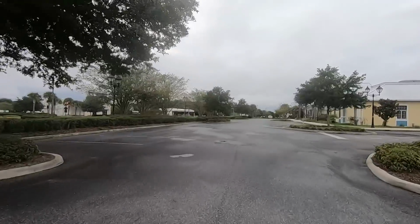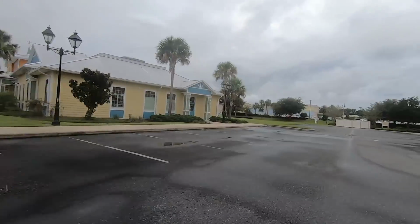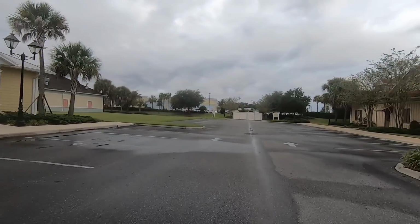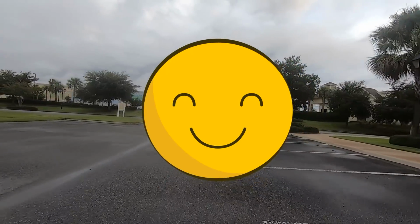Linda's telling me I cannot get through here. She usually knows what she's talking about. Well, you might be able to. Oh, yep. This is by the Jeep. You were right.